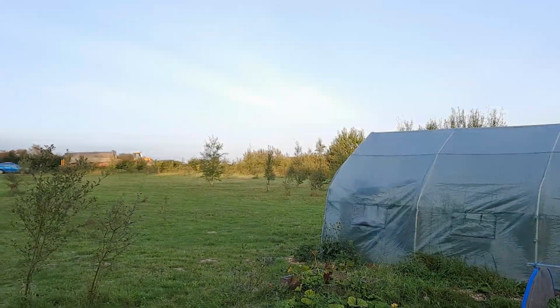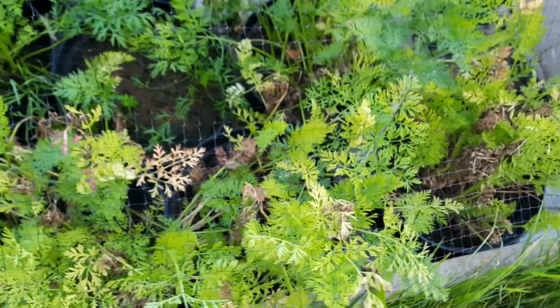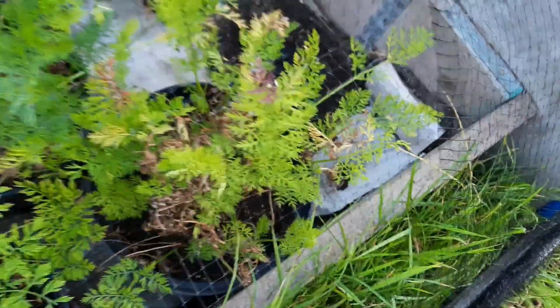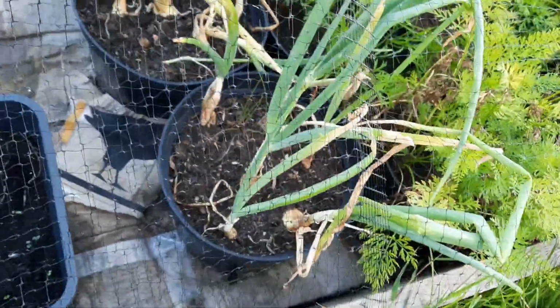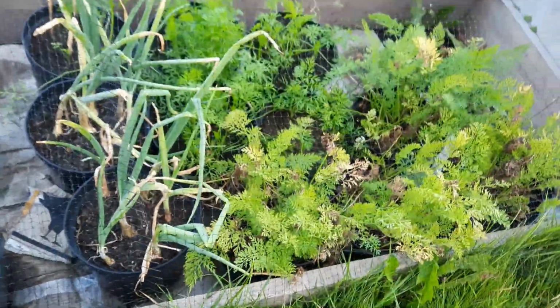Farmer's busy with his tractor. I'll definitely be pulling one of those pots. I'll just pick one at random, the one that looks the scruffiest, probably this end one here with all the brown leaves on. Onions doing well. I don't think we'll be too long before I'm lifting some of those, which will be interesting to see. So that's the raised bed.